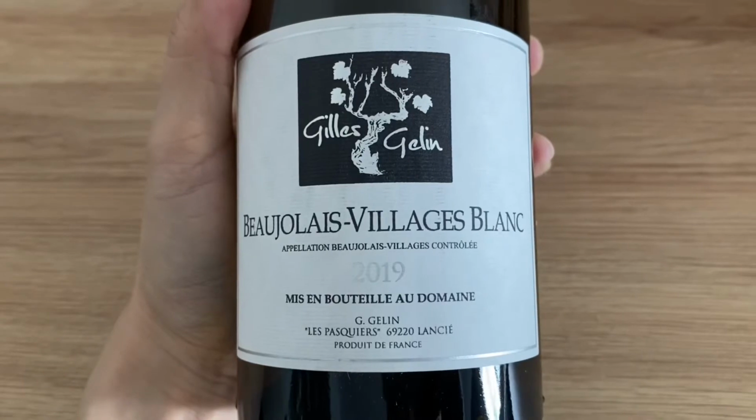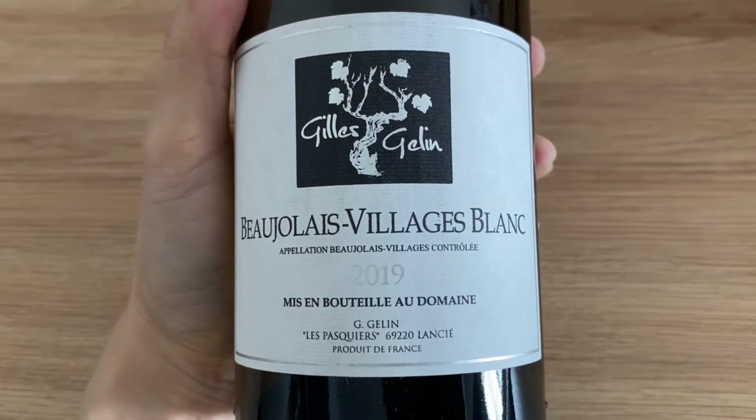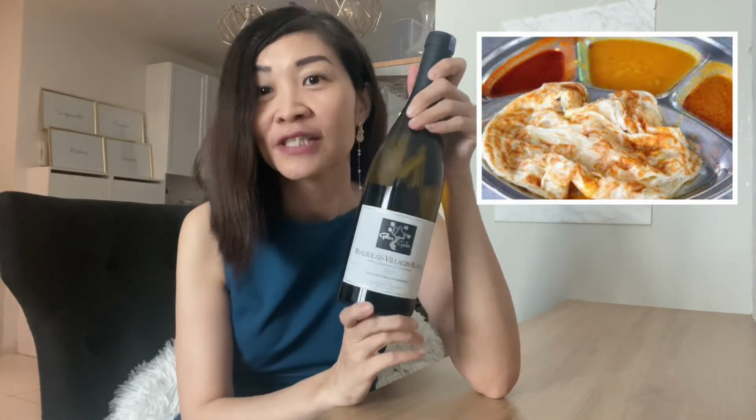This is the bottle I would recommend to you. I would say Bourgogne Village Blanc is quite similar to Mâconnais due to the similarity they have in soil. The only difference for this Chardonnay is it will be much lighter and much more fruity. Therefore, the food that I recommend to go with is roti canai and, if you're feeling adventurous, banana leaf rice.